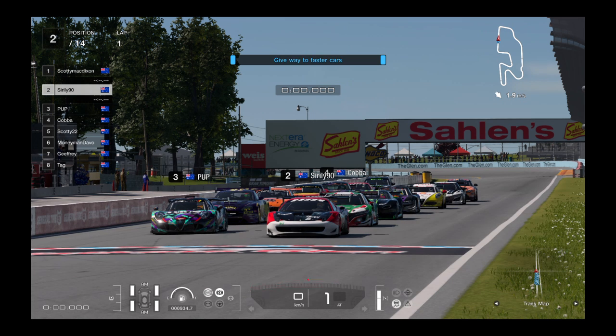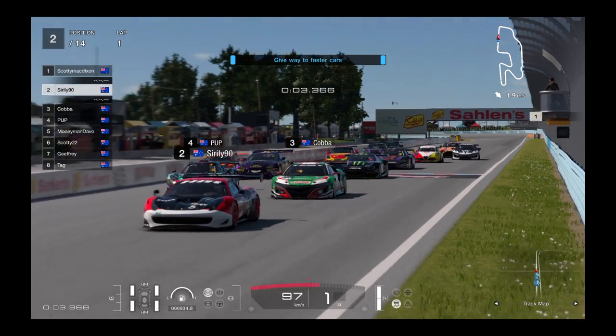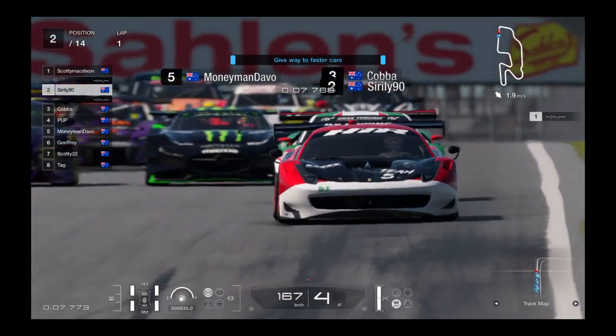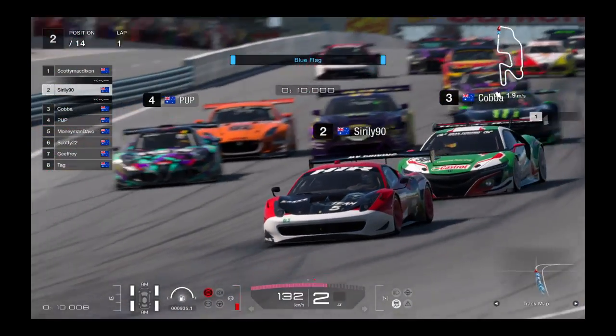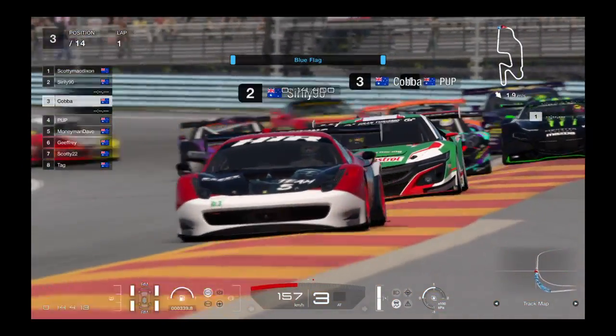Okay, we're at Watkins Glen for the HTR Manufacturers Cup. Cyril gets away. For some reason it's got Scotty Mack as P1, that's incorrect. Cobber takes over P2, it'll sort itself out soon.